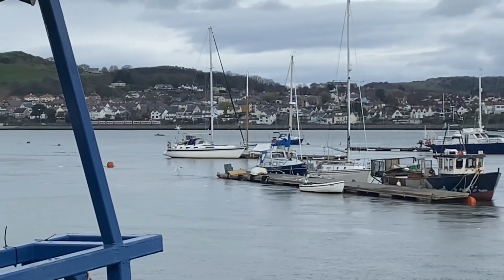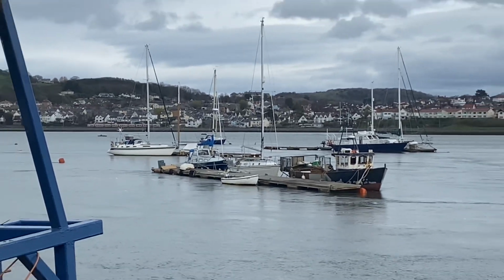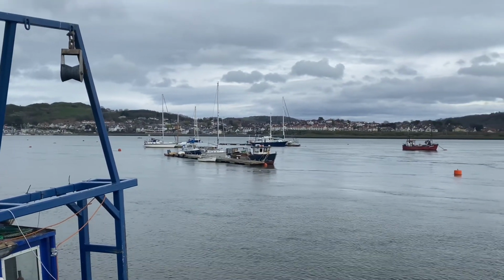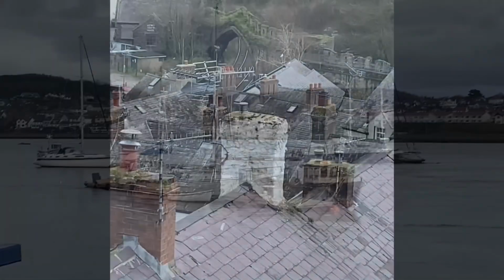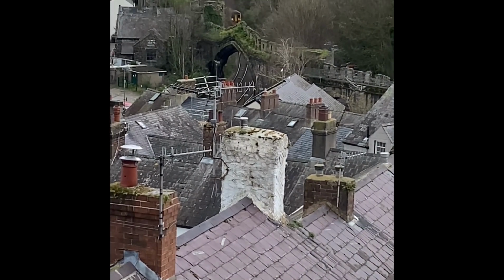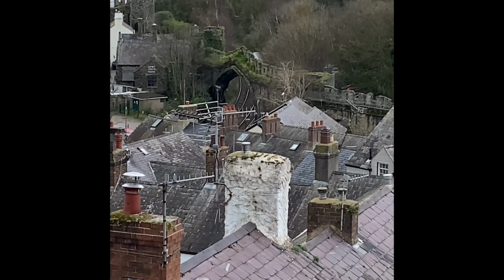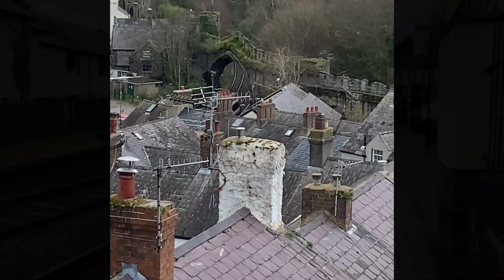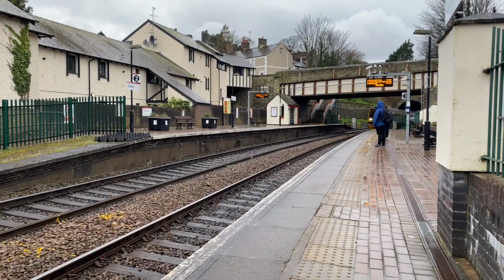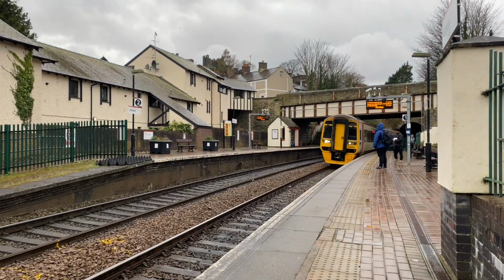Across the harbour in Conway, we see a Class 197 DMU heading towards Llandudno Junction. It's rather far away, but zooming in you can just about see it. And from the castle walls, I saw another Class 158 DMU heading into Conway Station. Obviously I don't know the number of this one. The Class 158 on the return journey was 158.818.